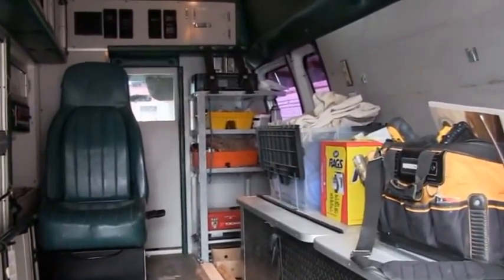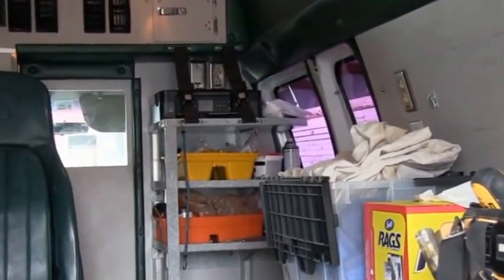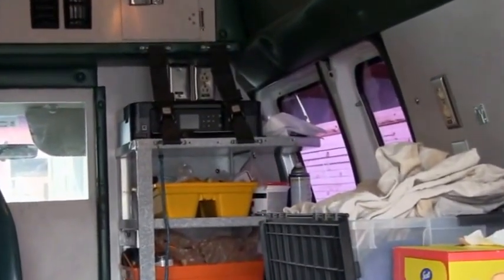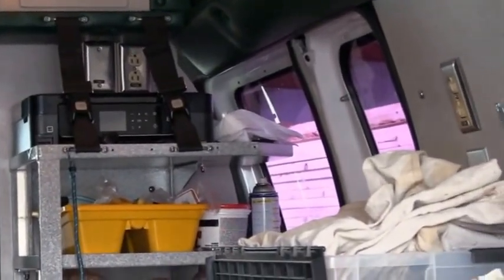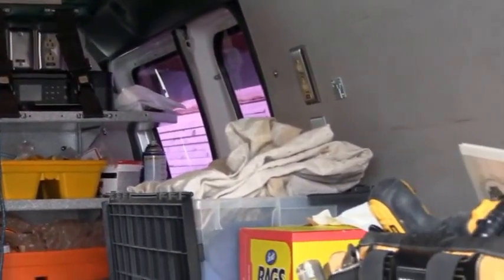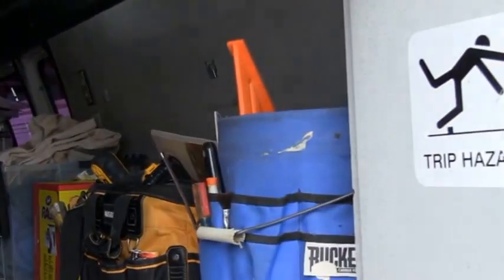Wow, it is something. And it has plenty of room. Obviously, now I've got to ask you, ladder racks, is that something coming up in the future, to put ladder racks on the top of the ambulance? Well, you'll intentionally see that there are not ladder racks included. There's a reason for that.